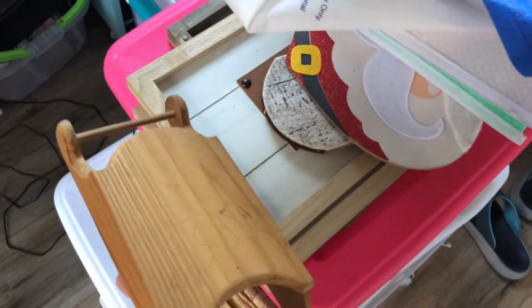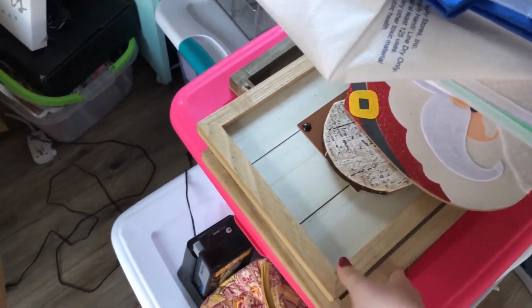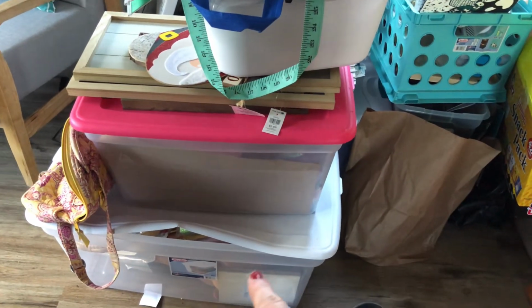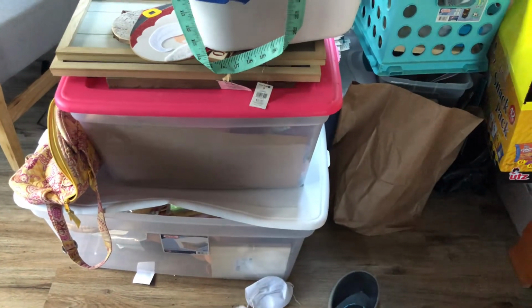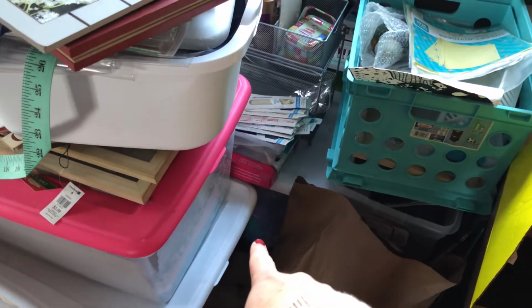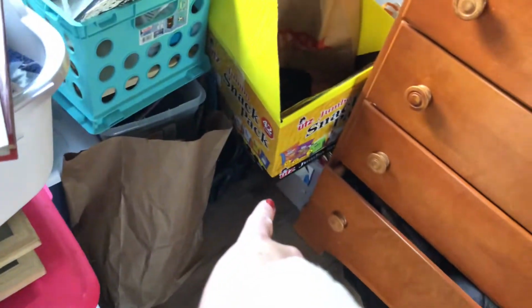More stuff here for finishing. This was my son's. He didn't want it anymore. I grabbed it. Got a couple more things down here for that. In that tote right there is a whole bunch of fabric. And in the bottom tote is a whole bunch of dolls that my daughter and I were going to fix up. In that bottom tote over there, that's full of yarn. And over there, underneath, let me just move this box and then I can show you.